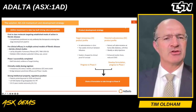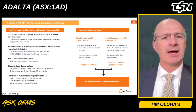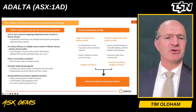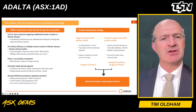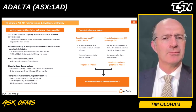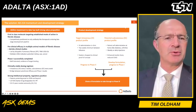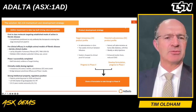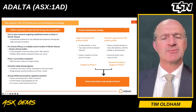That will be an intravenous dose every 2 weeks, for which they will come into the clinic, but we've also identified the opportunity to develop an enhanced subcutaneous version of the drug that would be administered every week by the patient at home. We have a strong intellectual property portfolio position, providing market exclusivity and protection well beyond 2036.